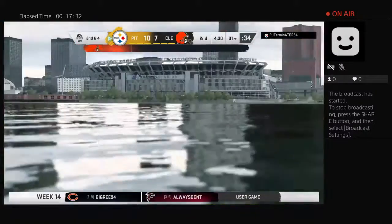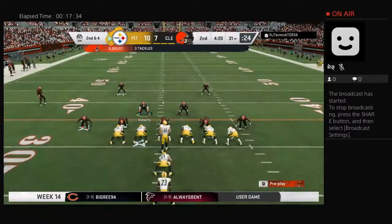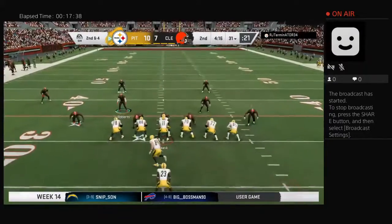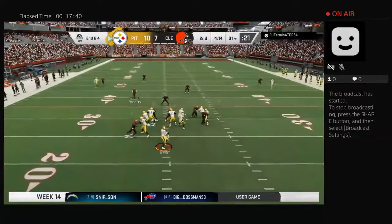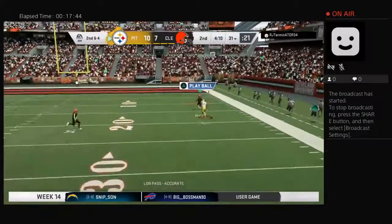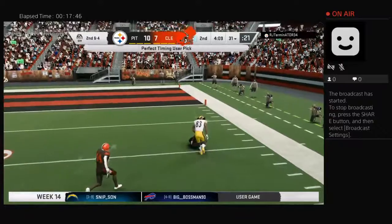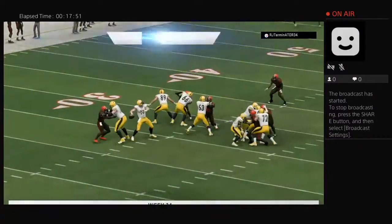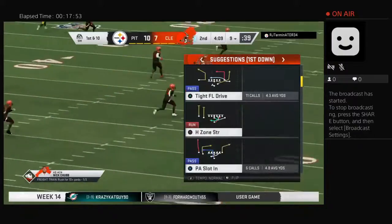Brings up 2nd and 4. The last run got 6, now 2nd and 4. He's going to float this one deep right side. And this is going to be intercepted. Picked up by Denzel Ward. Defensively that time, they were in zone coverage.